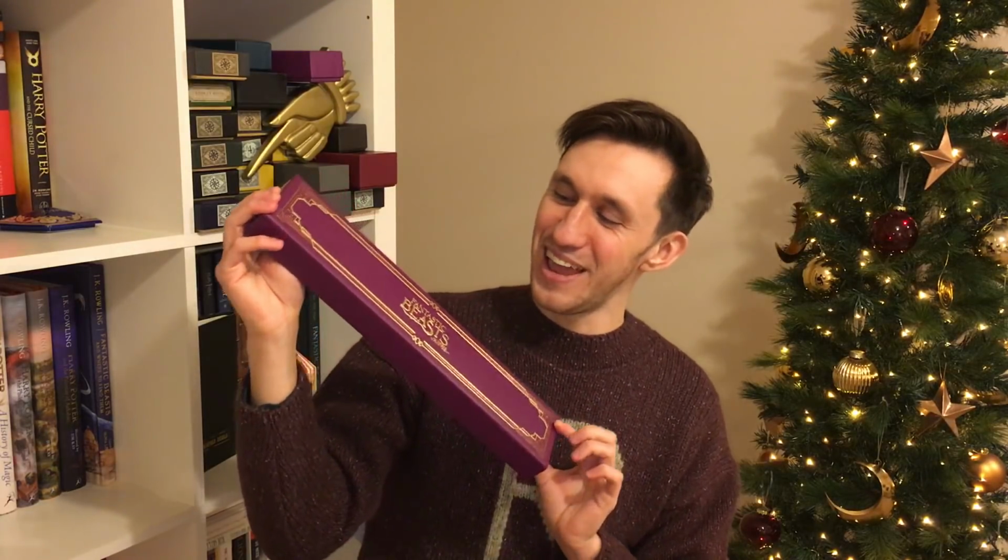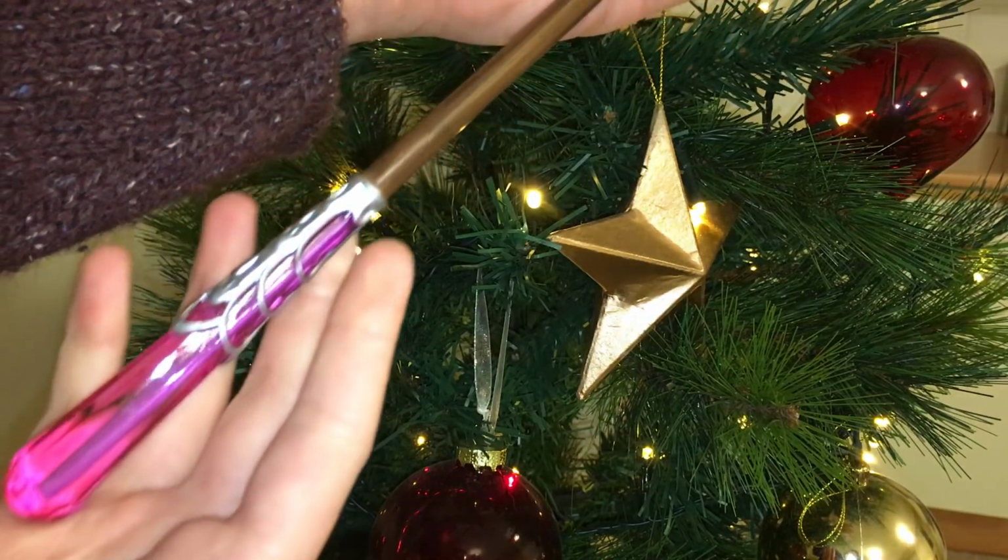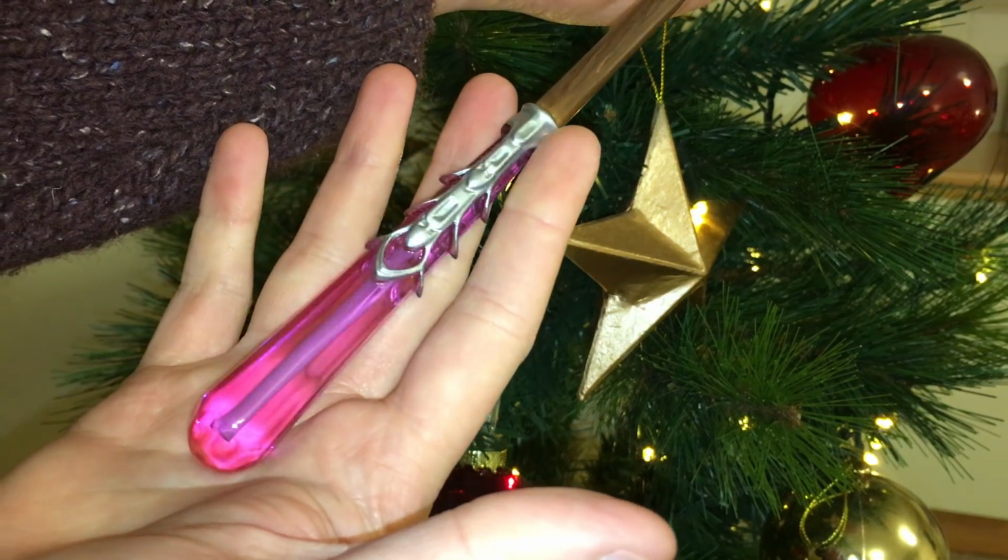Another Fantastic Beasts amazing piece of merchandise is another wand, yes. And again, another beautiful gold design box that I now get to display on my shelf. And I think I now have all the Fantastic Beasts wands. This is the beautiful Serafina Piccaree's wand, who is the president of Macusa. And this is the first wand like this I have.